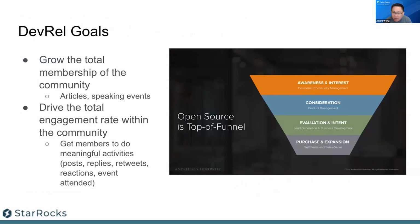Good stuff is DevRel. So I don't know how many of you actually know about DevRel. Developer relations is typically part of the marketing organization. I'm personally a developer. I moved into DevRel out of engineering, and my goal here is to make people aware of our project, right? So that's the top of the funnel, awareness and interest.